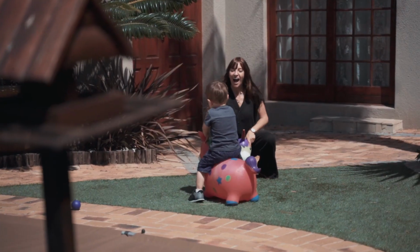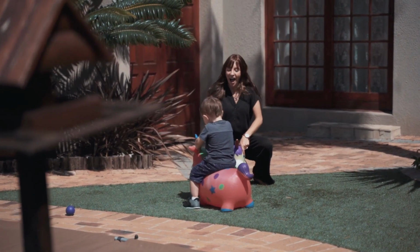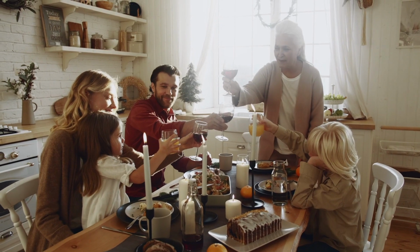The owner has memories in it. Maybe his kids grew up in it. So many things happen in that house. The perceived value goes way up, but a prospective buyer looking at that house has none of those memories, has none of those perceived values.